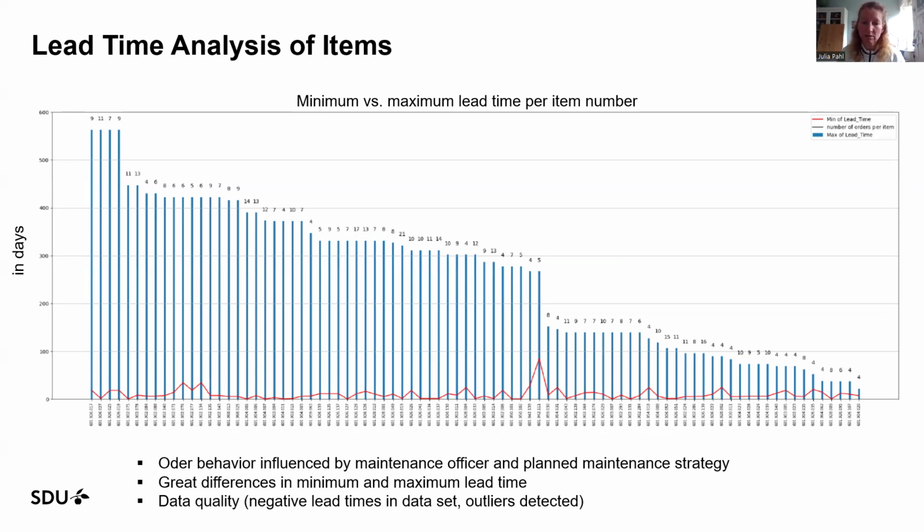Sometimes this is also due to the data quality. We saw that we have negative lead times in the data set, and we should perform outlier detection. This needs to be said. We calculated the lead time by looking into the order placement date and the order delivery date, and then took the difference and defined this as the lead time. This needs to be said.